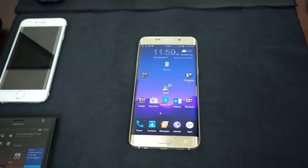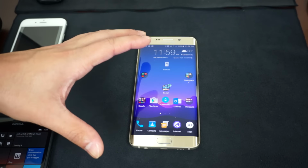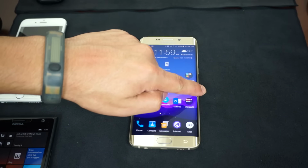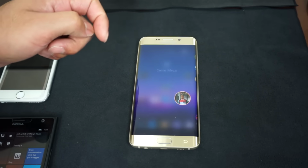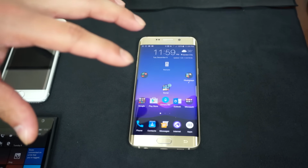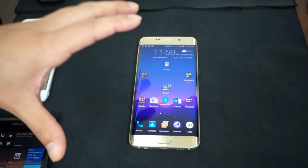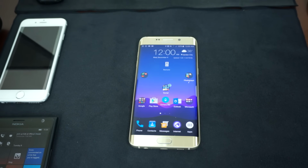But again, even though Android is super customizable, I like to keep it simple so that I can get things done. No distractions. Since this is my daily driver phone, I want to be as productive as possible. If I want to do social networking, obviously I launch the application. I also have quick applications here, and quick contacts, which I think is a super dope feature. I can call somebody, message them, or email them right from there. That's one of the things I love about Android. Even though the possibilities are endless when it comes to customizing this phone, I like to keep it simple, and that's something I got used to with Windows Phone.